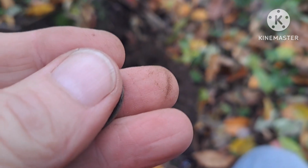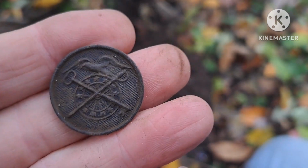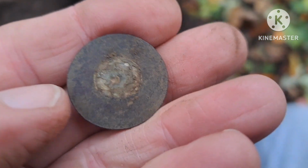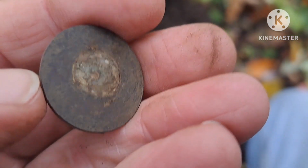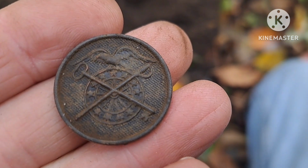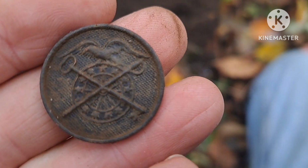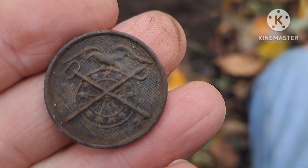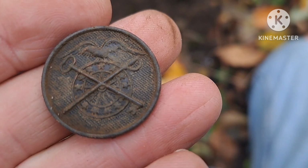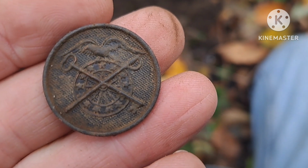This is cool. Now, it's not a coin. You ready to see it? Look at that. It's one-sided. It looks like it was attached to something, so I'm guessing it's part of a medal or a pin. Whoa, that is cool. It's got a sword and a key that are crossed. It's got stars in a circle. I don't know what this is. Maybe Grand Army of the Republic or something, I don't know. But I am definitely gonna have to research this one.